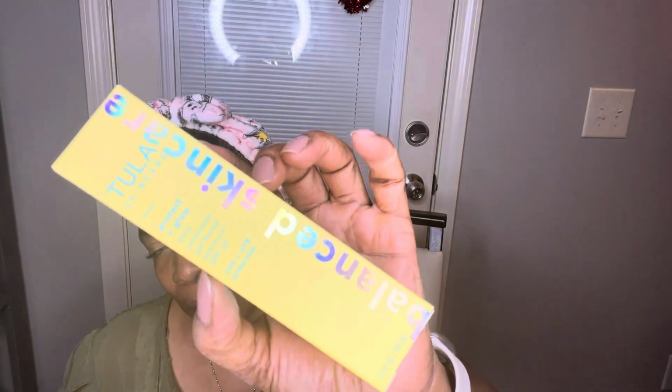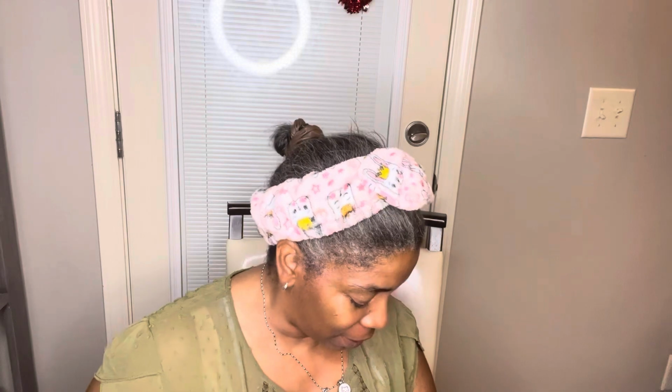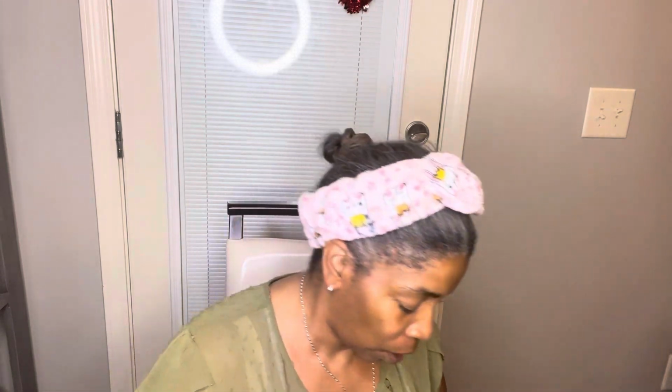All right, so now that I've used that, I put this from Allure Beauty Box right here. Still no reaction, which is a good thing. So we've got Tula Skincare SPF, and then we've got Selfless by Hyrum Niacinamide and Maracuja Moisturizer. All right. Now let's see if we can pull out similar products each time. Doesn't look like I'm gonna do similar here. Those were the most similar we could get with the two skincare.